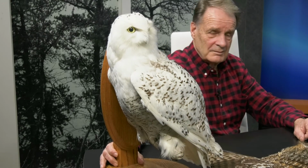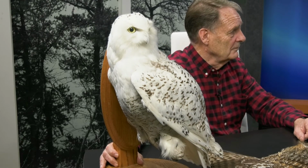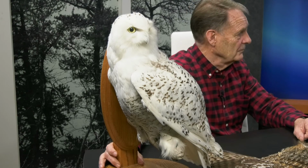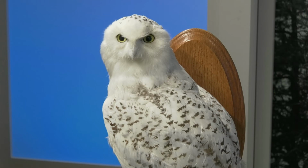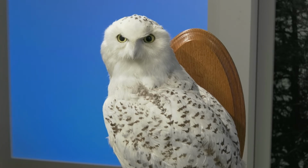I should mention also that I received all my owls through the Minnesota DNR, for educational purposes. That particular owl came from Bemidji. It looks like a young male. It probably came down in an eruption year. I don't know what caused the death.